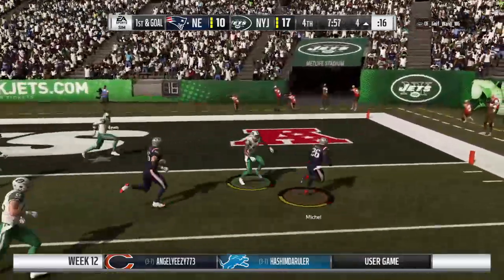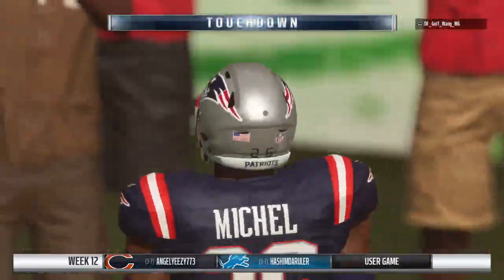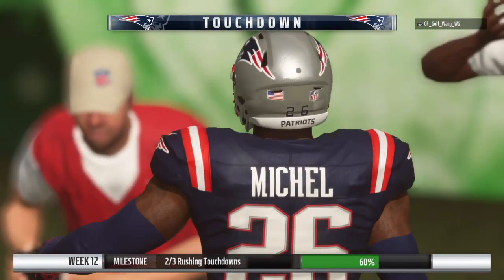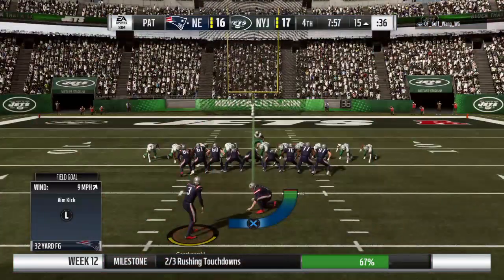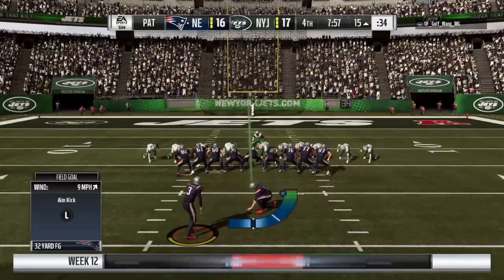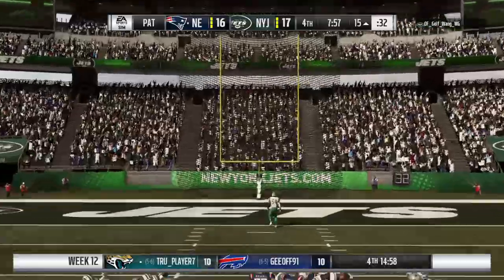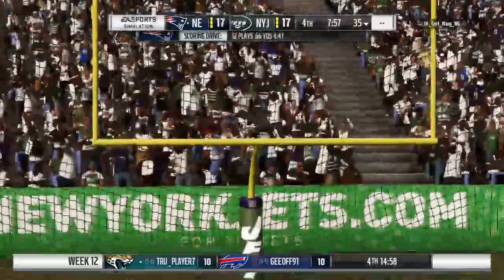Pitch out to Michel. And he is in. Touchdown, New England. Sony Michel, his second touchdown of the afternoon. And the Patriots are within an extra point of tying this one up. He's having a nice little game. Maybe already has an eye on that third touchdown.